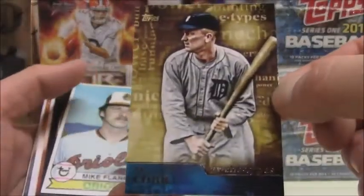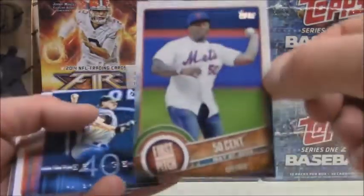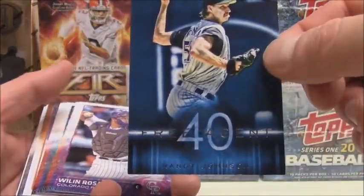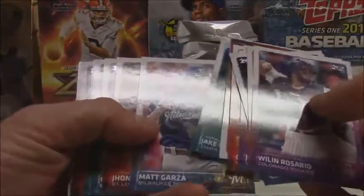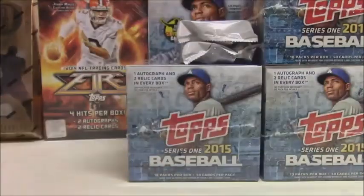Cobb, archetypes. Mike Flanagan, buyback. Code, 50, first pitch. Jackson, free agent, 40. Ernie Banks, highlight of the year.